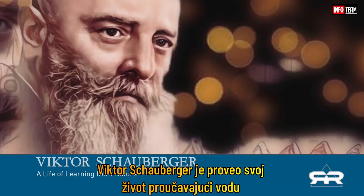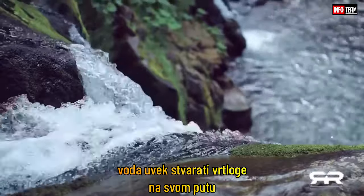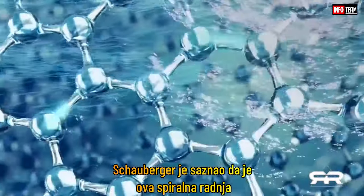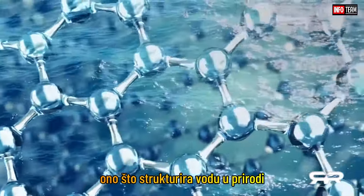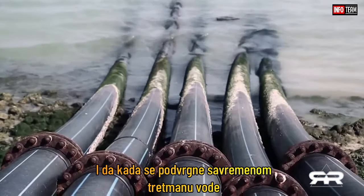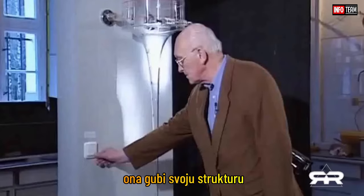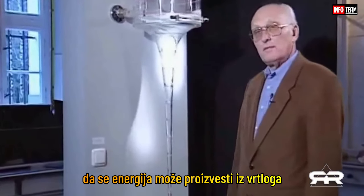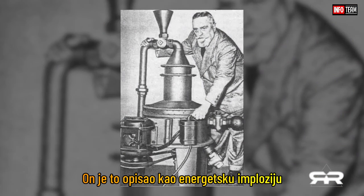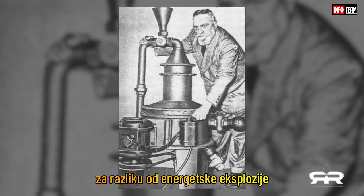Victor Schauberger spent his life studying water and found that in the natural world, water will always create vortices along its path. Schauberger learned that this spiral action is what structures the water in nature, and that when subjected to modern man-made water treatment, it loses its structure. Schauberger's work led him to believe that one could generate energy out of a vortex. He described it as an energy implosion, as opposed to an energy explosion.